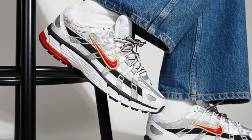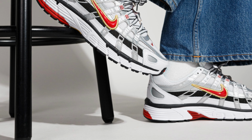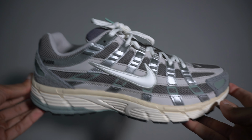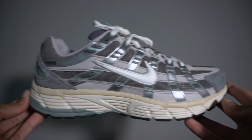This is actually not even the first time I have owned a pair of P-6000s. Back in 2019, I bought that OG colorway with the red swoosh, and I pretty much beat that sneaker into the ground. And for your information, this sneaker is actually a combination of two different models, the Nike Pegasus 25 as well as the Nike Pegasus 2006. And the combination of those two shoes really works super well in 2023 with this P-6000.